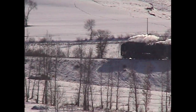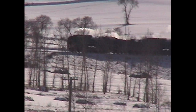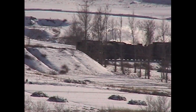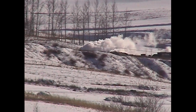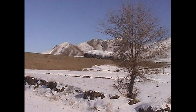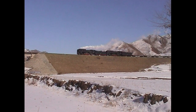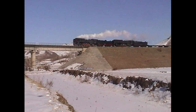This is the same train, just curling round through the valley. The train is now approaching the viaduct at the eastern end of the town of Rishui, and disappearing again in the direction of Deban.